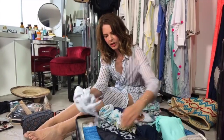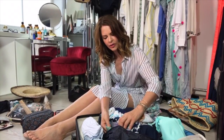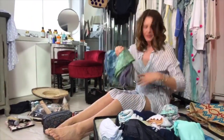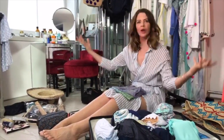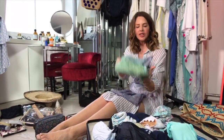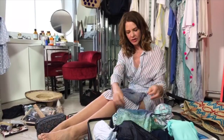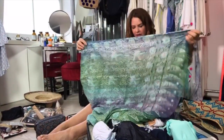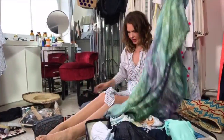I'm going to undo this for you. They're wondering, is it a dress or a dressing gown? Dressing gown. Oh, no. This is my Zara one. This is the one that can be the dress or the dressing gown. So with that, I will take this sarong, and I collect sarongs, and I have lots. But this also will become a little dress for me. So I'm just going to show you this, Chloe, if we can get up for a second.